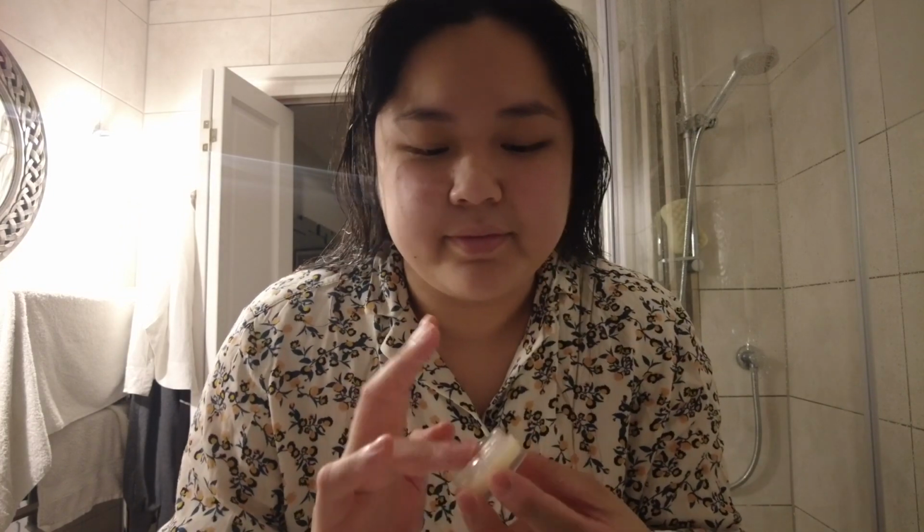And then lastly, Uppbeat, which is really nice actually. I think it has a little bit of menthol on it. That's it. Good night.